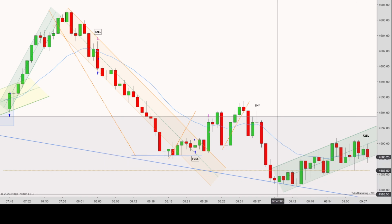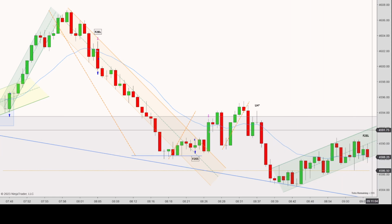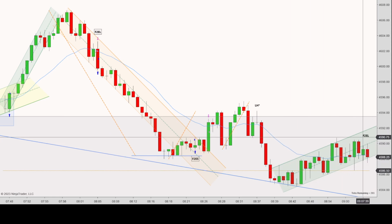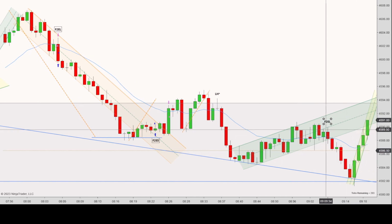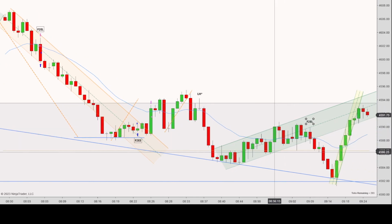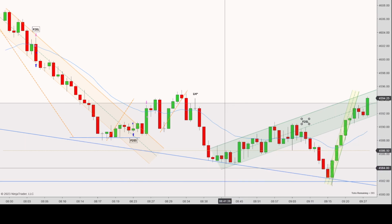So I was also debating whether this green channel was actually in play and would it bounce off of here and continue upwards. So that gave me pause when I saw this failed second entry long. So I thought it was an almost setup. Turns out it would have worked, but that's okay. At the time, I didn't know. I drew and extended this green channel. I thought this was an overshoot because I did try to drag this line all the way down here to try to make it look better.